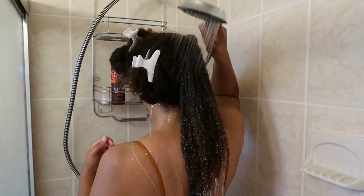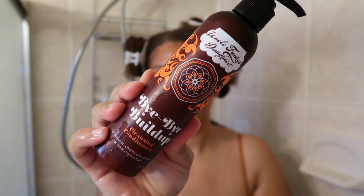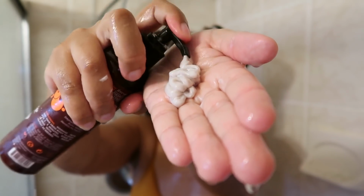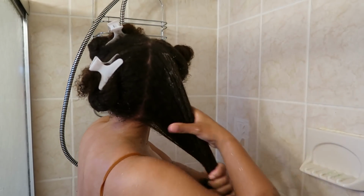Then I'm going to separate my hair into quadrants as I always do. It just really helps me to navigate through my hair. And for my cleanser, I'm going to use the Bye Bye Build Up. So this is in a pump and I do like it. I did apply a generous amount of this cleanser because I really love lather, and this is more of a co-wash, so it's not going to have that lather.